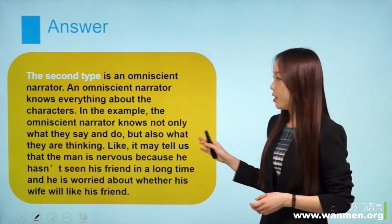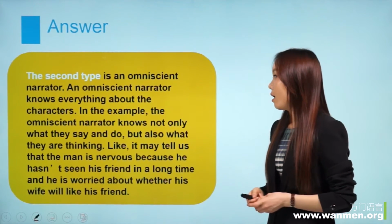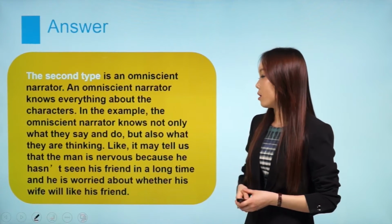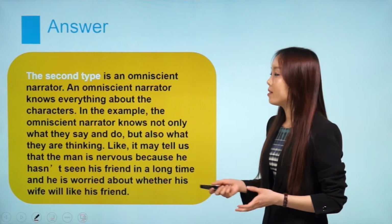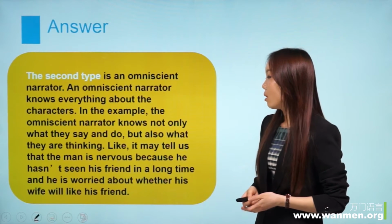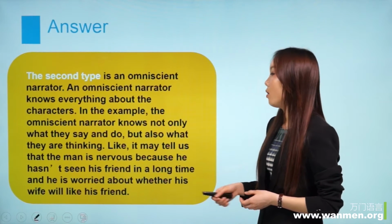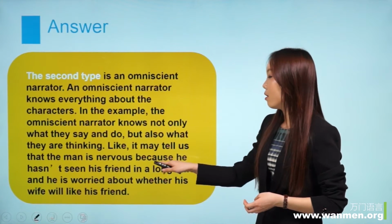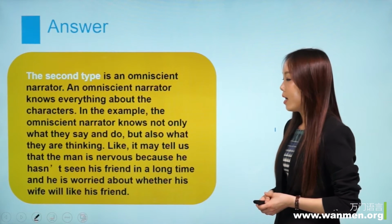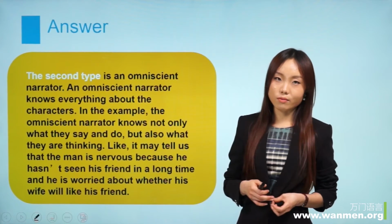The second type is an omniscient narrator. 那么全能视角。An omniscient narrator knows everything about the characters. In the example, the omniscient narrator knows not only what they say and do, but also what they are thinking. Like, it may tell us that the man is nervous because he hasn't seen his friend in a long time, and he is worried about whether his wife will like his friend.